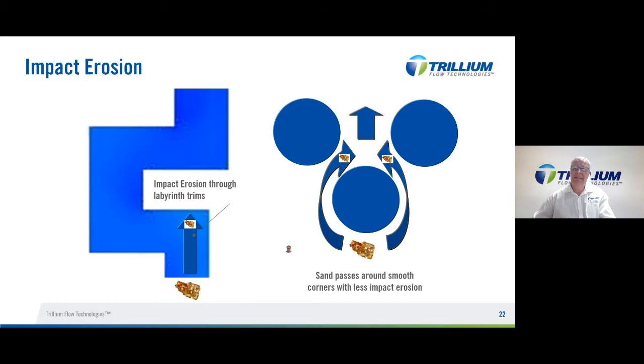And this highlights the key differences between a typical Labyrinth trim and our extreme trim. So here in this case, we've got the sand. It could potentially impact on these 90-degree corners, and eventually we could get a whole border all the way through the trim. But equally, it could become trapped in these 90-degree corners so that it could block the trim.